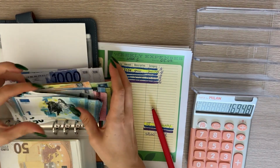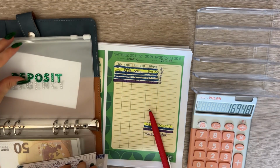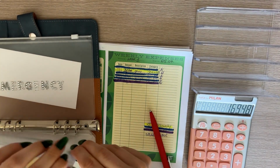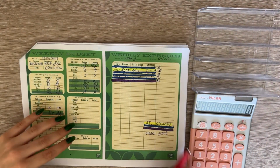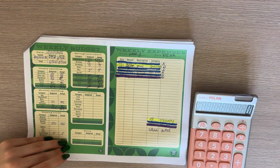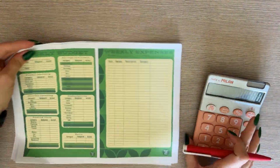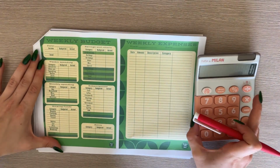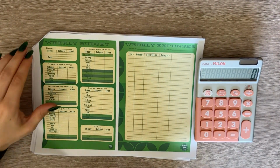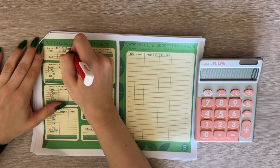So 16,948. Yes, indeed, what's on the tracker. So we didn't mess up anything there. That's perfect. And now that means we can flip to next week's budget and we can set that one up. So for me, this budget, let me check if you're still in frame. Perfect. So this is for me the budget that starts from the 12th of July.